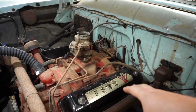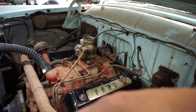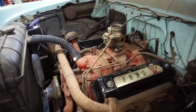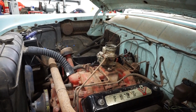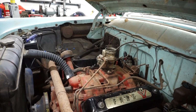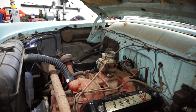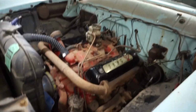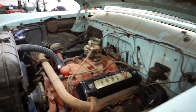2-barrel carb, 272 cubic inch V8 engine. I even have the original oil bath air cleaner, and I didn't even know what that was. Apparently it was a pretty common thing back on the older vehicles, especially trucks from this era. Essentially, it's an air filter that sits on the carb that is full of oil, and the air gets filtered through, and the dust and dirt gets stuck in the oil. It's a really cool idea, design, etc. But you don't see that anymore that I'm aware of. So this is the original engine, and here's the kicker.